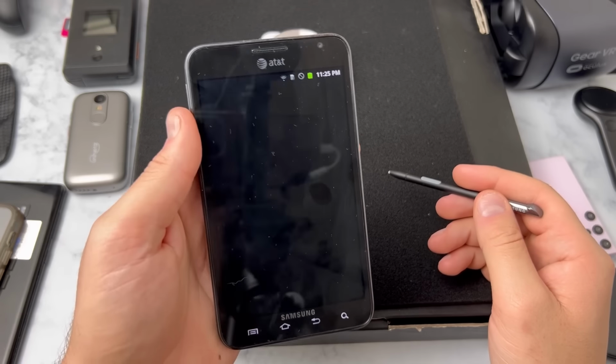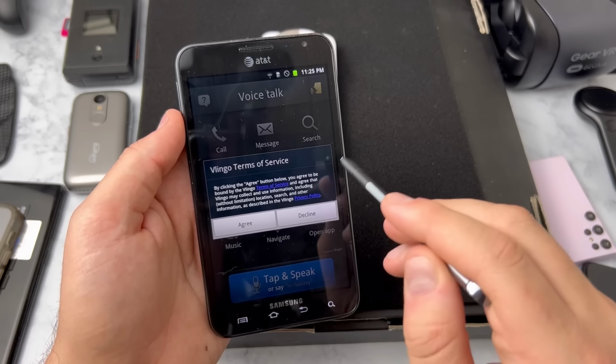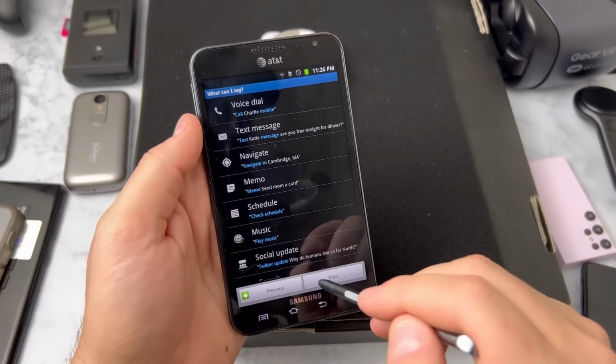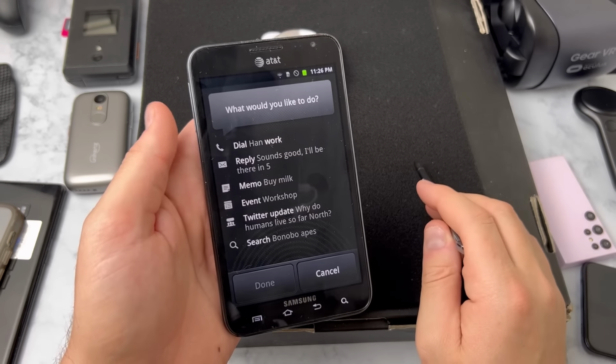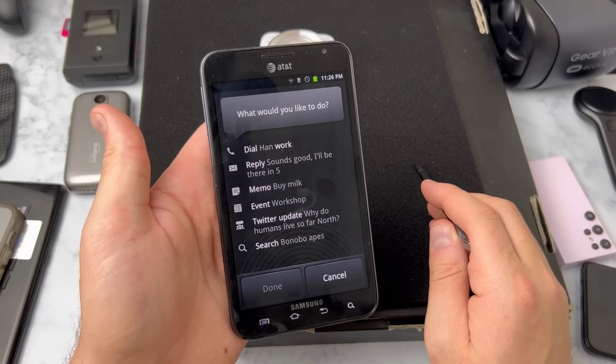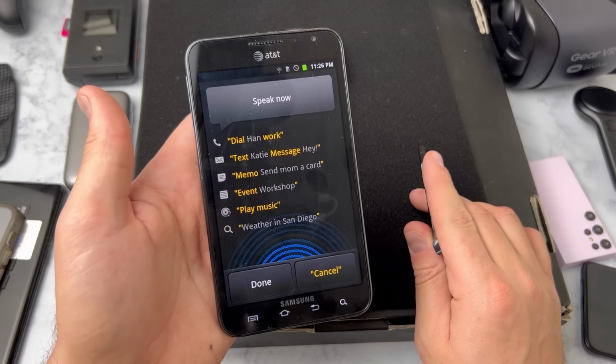Here's another app, which I think is just totally silly. It's called Voice Talk. You know, what an app name. And you go through Voice Talk, and you can press tap and speak. Hi Galaxy, open internet.